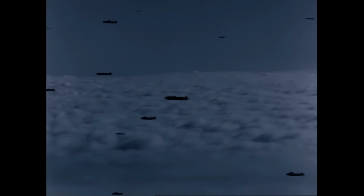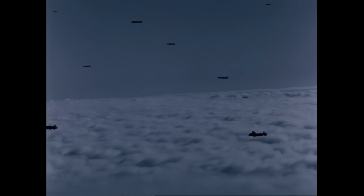As the bomber formation reached the enemy coast, the mission entered its most dangerous phase. Ahead lay the batteries of deadly anti-aircraft guns and the night fighters of the Luftwaffe. But the only sound that reached the crew members was the reassuring drone of the Merlin engines.